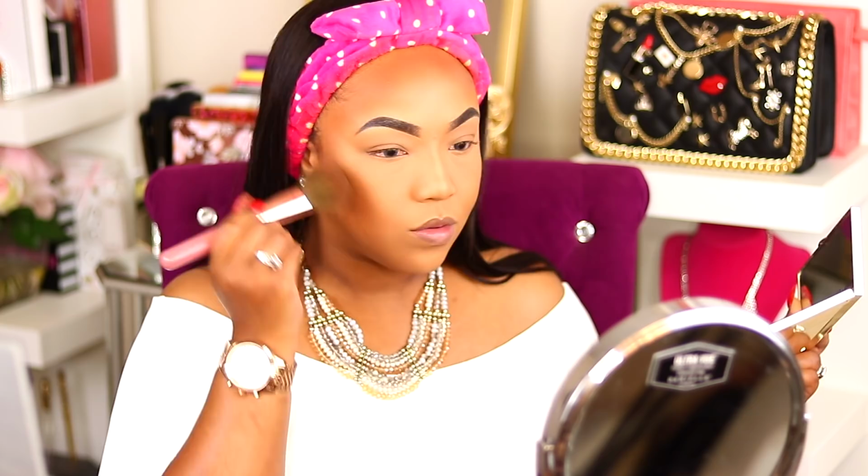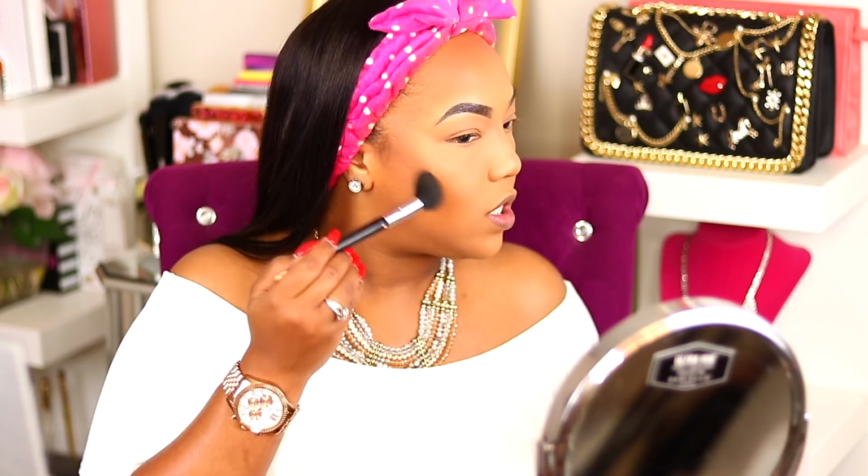Okay, so now for my darker contour shade, I'm going to take the shade Crown, and it's this one, the darkest one, and I'm going to take my Sephora number, I think it's my number 38 brush, I can't remember, the writing has kind of come off, and I'm just going to take a little bit of that and lightly sweep it into my cheeks.